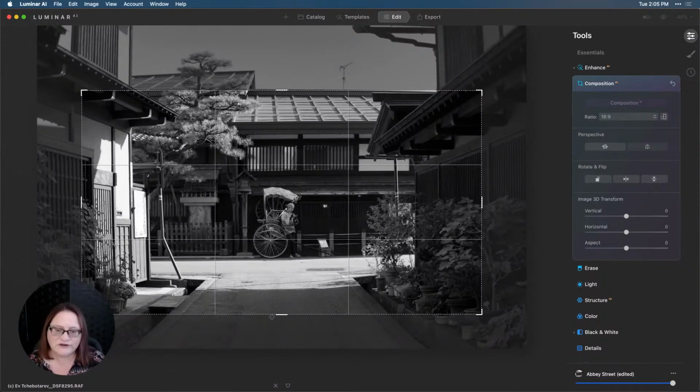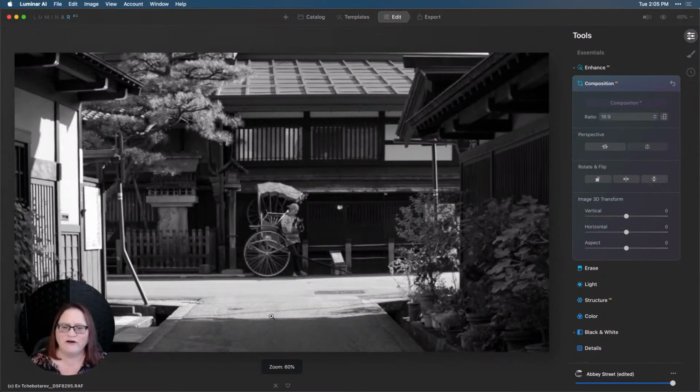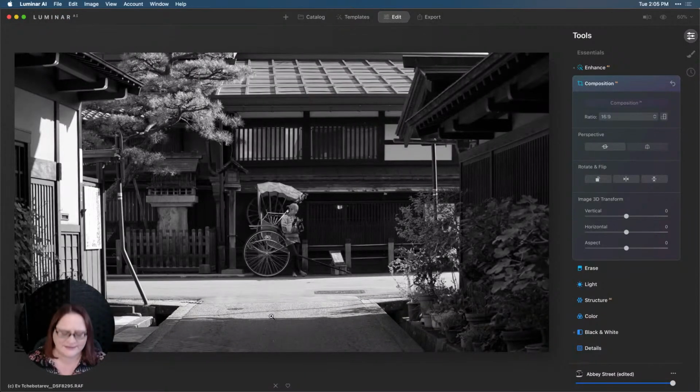All right, let me go ahead. I'm going to hit return on my keyboard to commit that crop. And now we can work on stylizing this image.